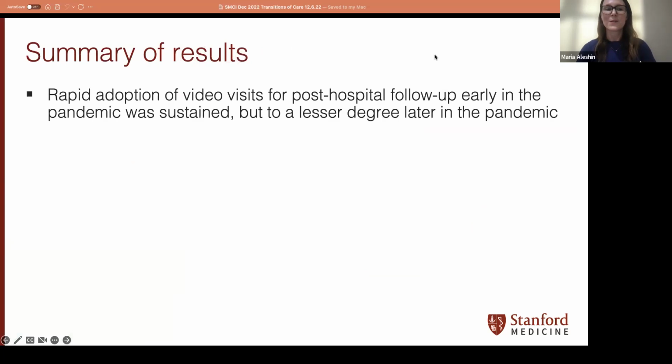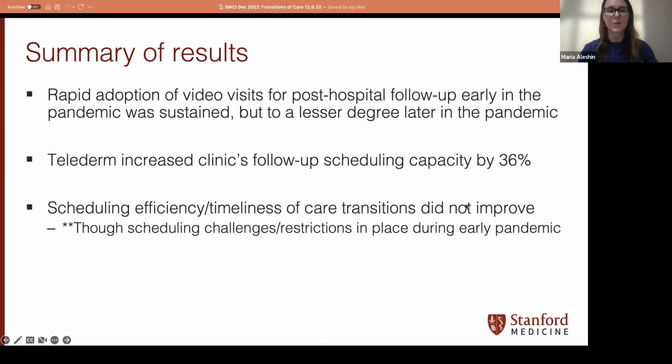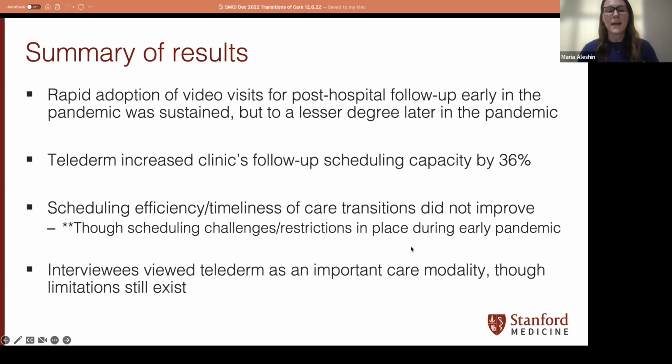So summary of these results: there was rapid adoption of video visits for post-hospital follow-up early in the pandemic, and this was sustained, but to a lesser degree as the pandemic continued and COVID-19 restrictions were lifted. Teledermatology increased the clinic's follow-up scheduling capacity by 36%. Scheduling efficiency and timeliness of care transitions did not improve, but recall, this was occurring during the pandemic, so there were other scheduling challenges and restrictions that were in place. Interviewees viewed telederm as an important care modality, though limitations do still exist.